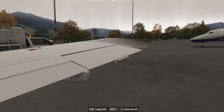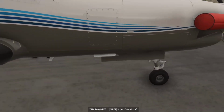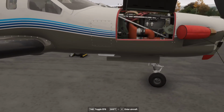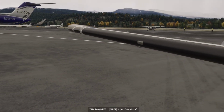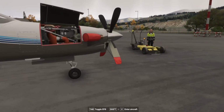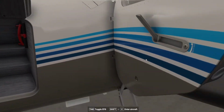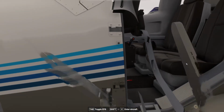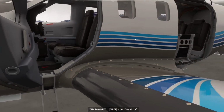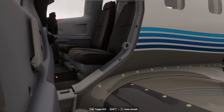So it looks like that's it for the walk around for the clicky clickies. What's over here? That's the main attachment. Oh, there's the other engine cowl. All right, let's get inside the plane. Can you climb into it from here? I wonder if I have to go through the back. Shouldn't have to. That's the pilot door.